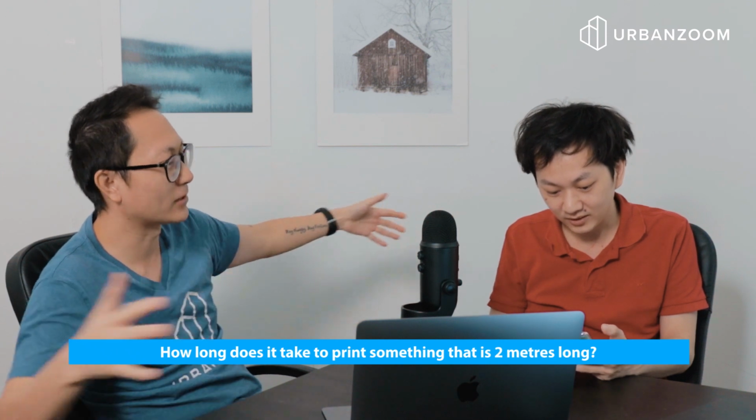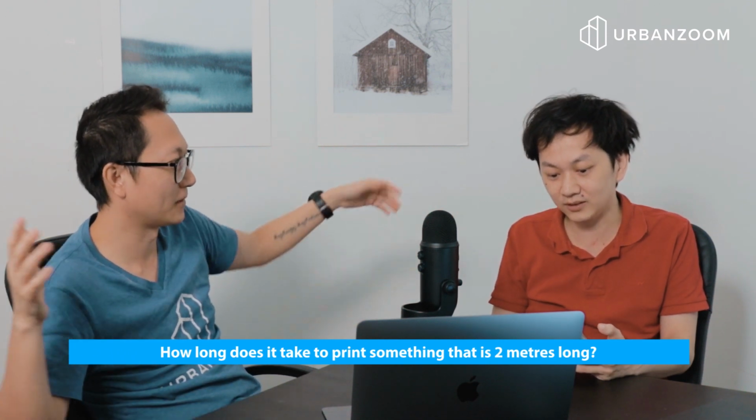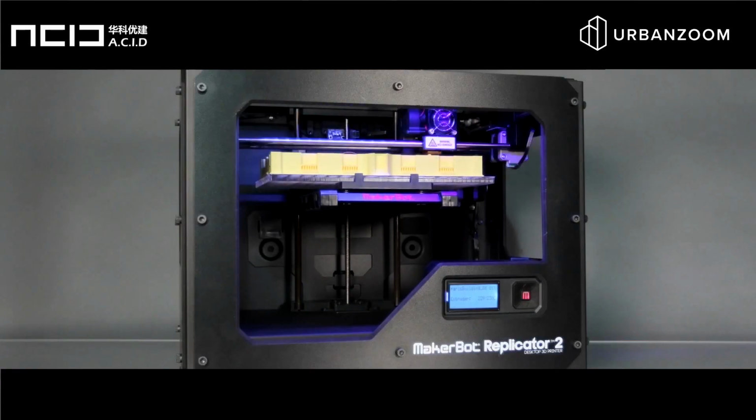How long does it take to print? I don't know, something that's 2 meter long, about 2 days. Wow, it takes 2 days. It takes a while. So the alignment, how do they get the alignment continuously well over such a long period of time? The main problem was if the 3D printing got hit wire halfway, that means you need to reprint, start from the beginning. That's the main problem.